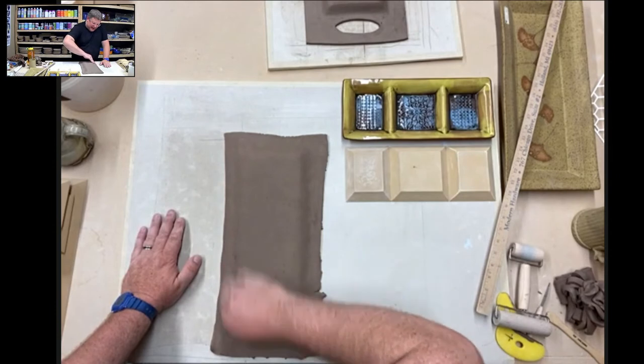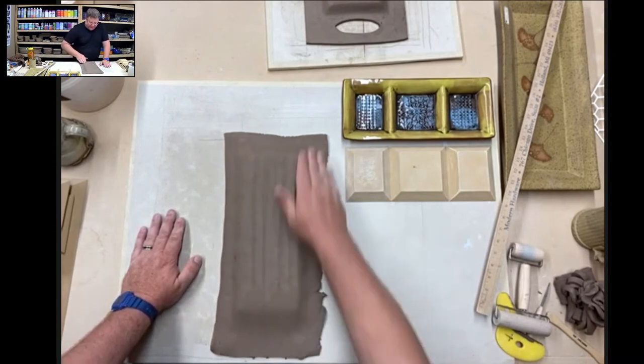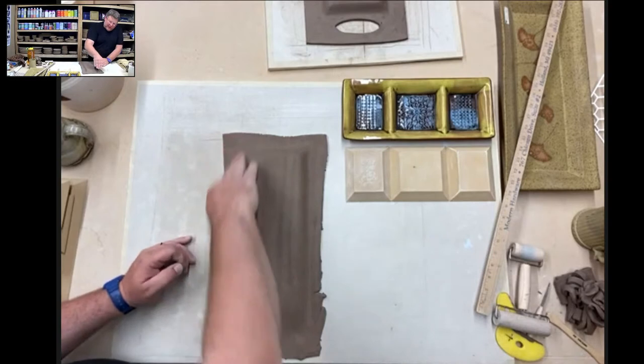Okay, again, pushing that clay towards the form. Now using my finger going along the side.